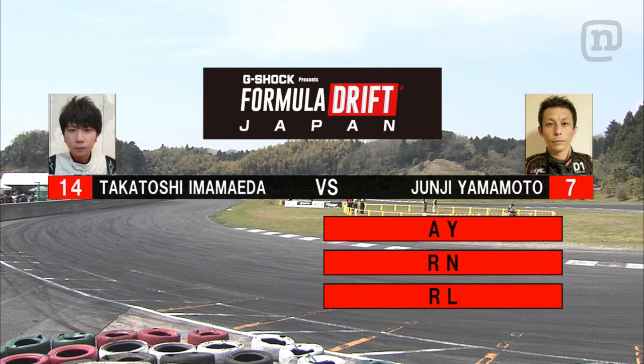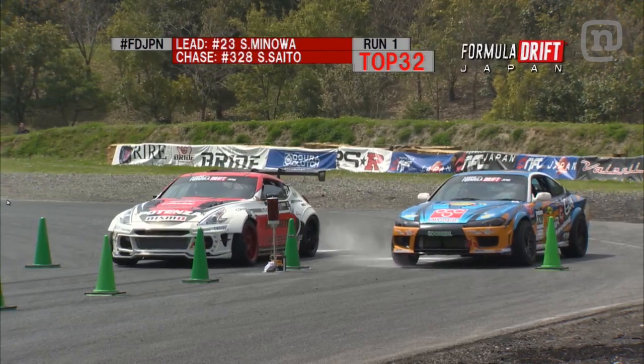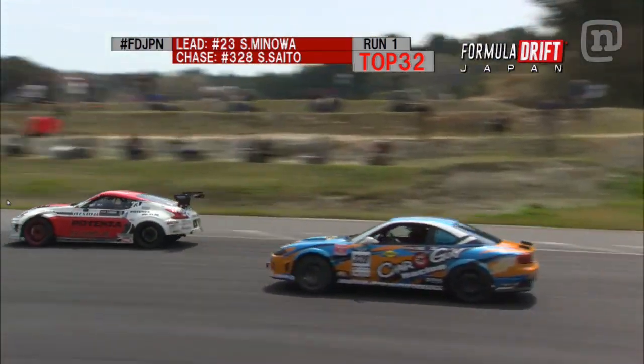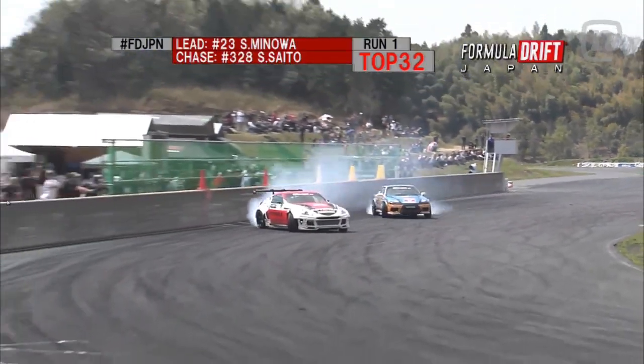3 judges in favor of Junji Yamamoto in the FD RX-7. He'll be moving on to the top 16. Okay, lining up our next battle now. Shinji Minowa is up against Saito in the S15 Silvia. Here we go, lead run. Now Shinji Minowa performing very well yesterday, very consistent yesterday.